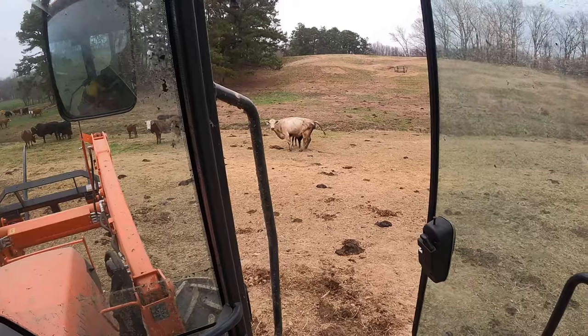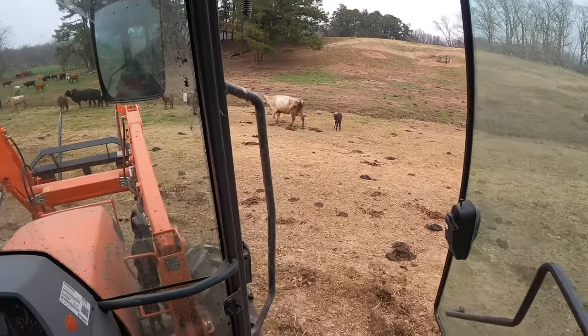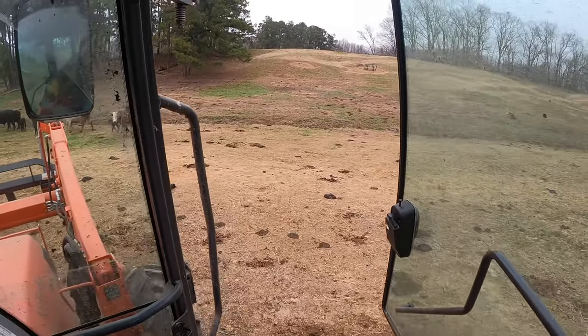Now, what are the odds of that? That cow literally cleaned out right there. She calved 3 days ago, hadn't cleaned that placenta. I film her talking about how she hasn't cleaned out that placenta, and it literally falls out on the ground right there.